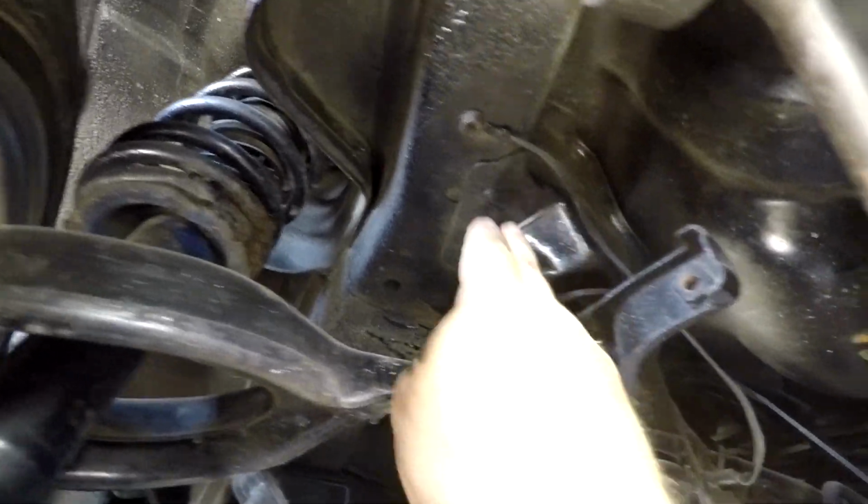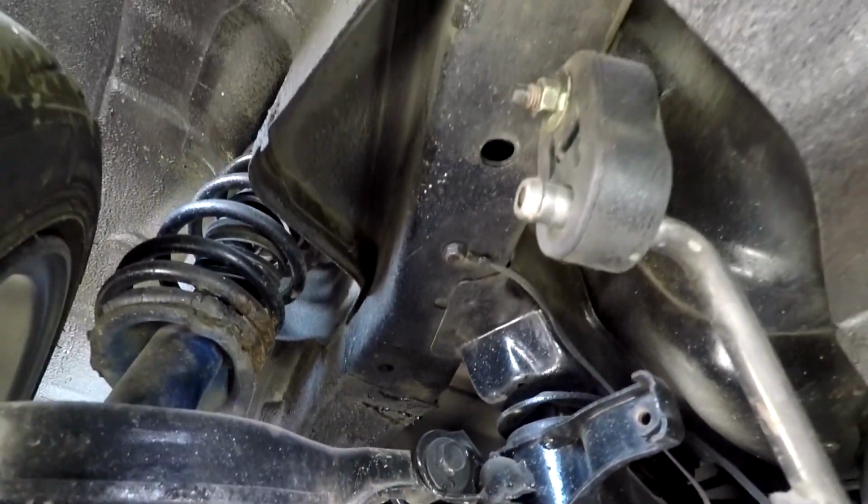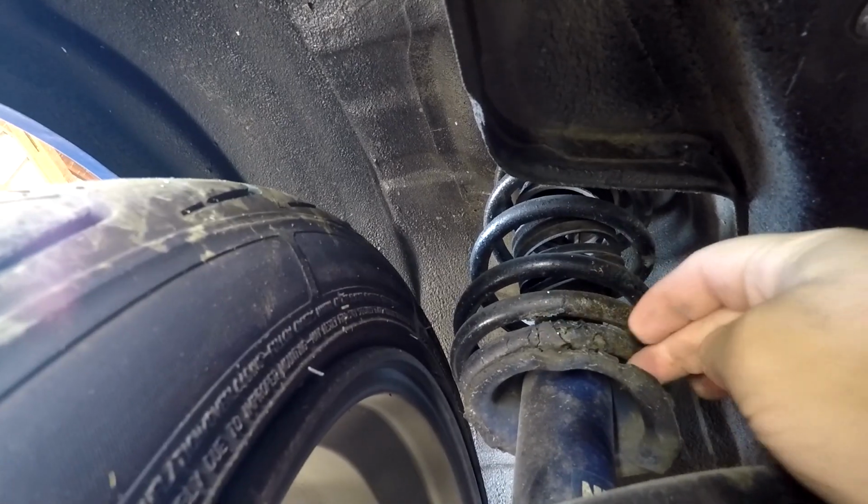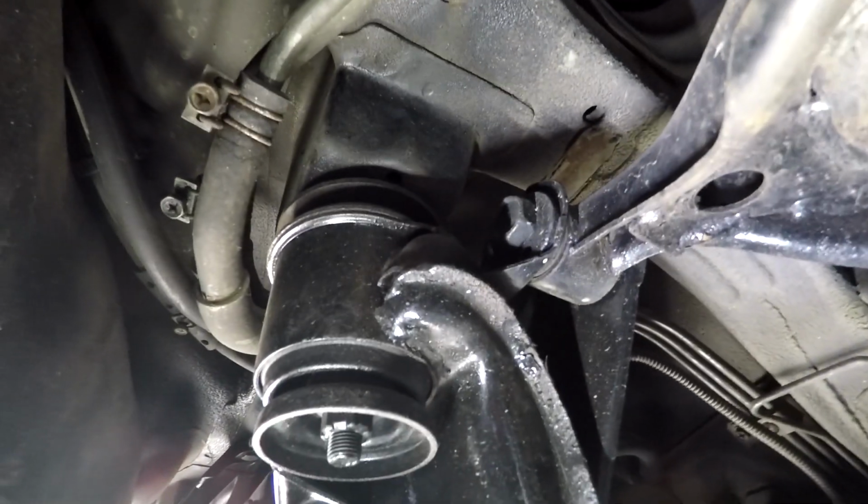So if you look up here, this is where the important things are. You can see the mounts aren't rusty, look really clean. You can see a little bit of the rubber on the bottom of this spring is kind of deteriorated a little bit. Just look here on this other side. The mount up here, absolutely no rust and looks good. You look at the frame rail up there, very, very good condition.